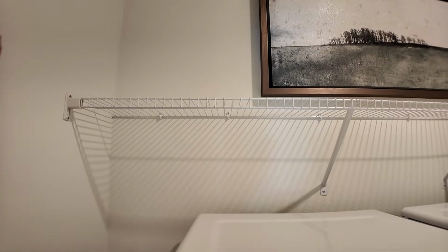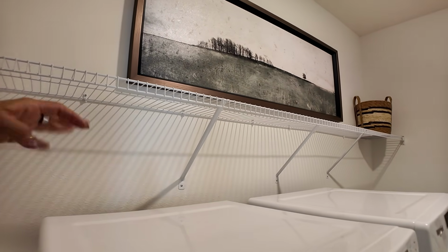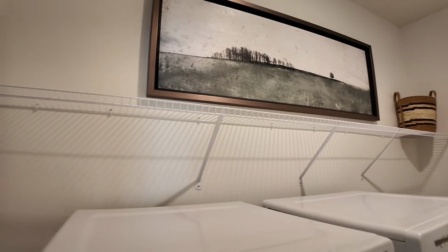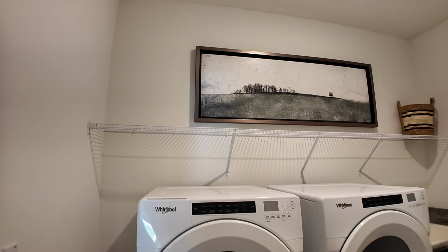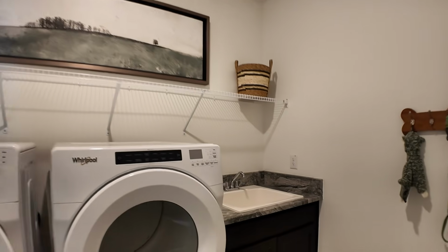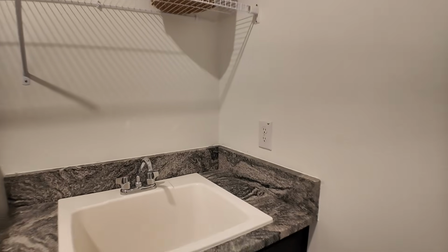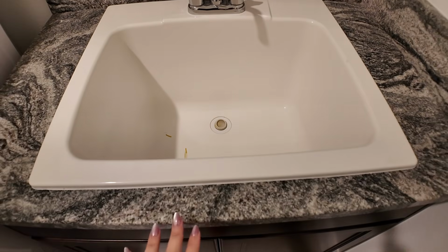I think that these are some of the finishes that give homes a builder grade quality. So if it were me, post closing, I'd come in and purchase some cabinets that match the rest of the home, and it gives it a much higher end feel. This is a very, very nice upgrade. And this is like an oversized laundry room sink.